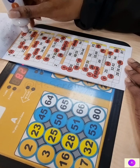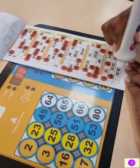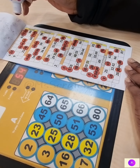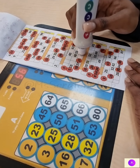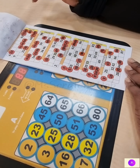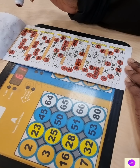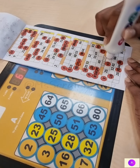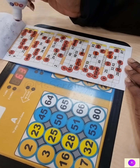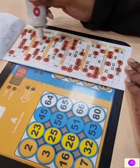Next number, 8 and 72. 3 and 8, 38. 5 and 4, 54. 5 and 6, 56. 48, 68. 2 and 7, 27. 6 and 1, 61. 6 and 9, 69. 6 and 3, 63. 7, 6, 76.